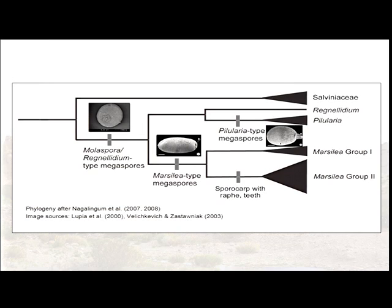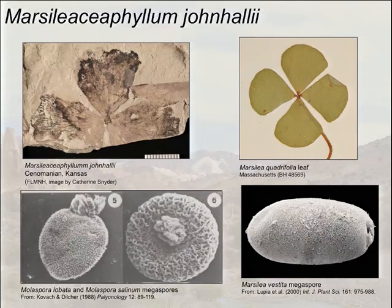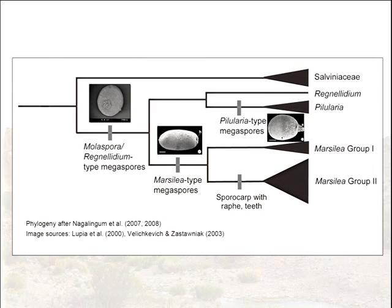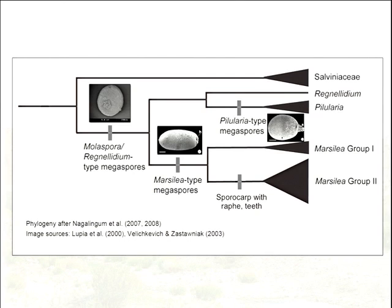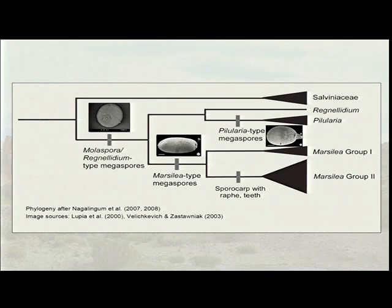Furthermore, if we're finding them with plants with Marcelia-like leaves, this would also suggest, oh, well, maybe the spore form is the plesiomorphic type and the leaf forms sort of separated or developed separately before the spore forms diverged, is what I want to say. So there's some suggestion here from the fossil record that these Melospora Regnolidium-type megaspores are the plesiomorphic spore types for the group, and then that the Marcelia-type megaspores and the Pilularia-type megaspores may have evolved separately from these spore types in the respective genera.